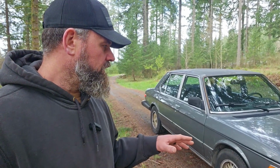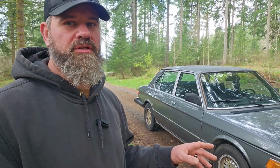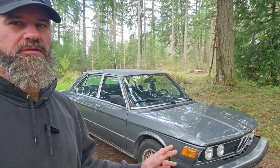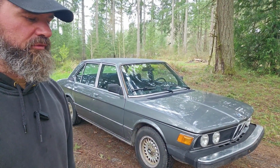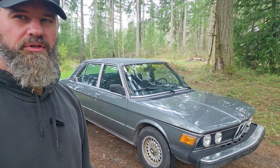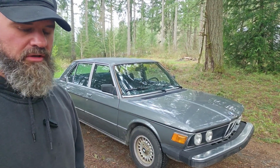So this is a great car. This car runs amazing, drives amazing. As you can kind of see in the background, the paint, the whole condition of the car is pretty amazing. It's in great shape, and I'll go over that. And I'll also go over the problems that it had when that lady hit it.